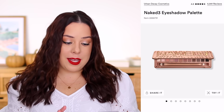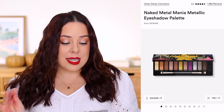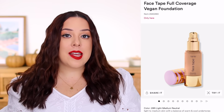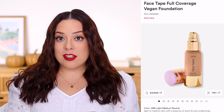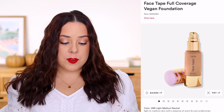A bunch of Urban Decay palettes, including, let's see, Naked 3, Naked 2 Basics, Metal Mania, Naked Smoky, the Tarte Face Tape Foundation. I actually really like this product. It does have more of a full coverage finish, but it's pretty lightweight. It looks really good on the skin. Actually, a good amount of Tarte complexion products. Like they have a few foundations, a few base products.